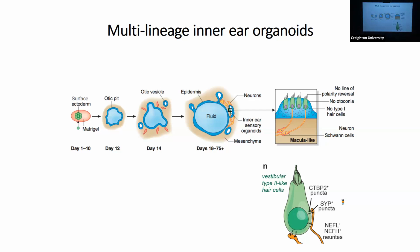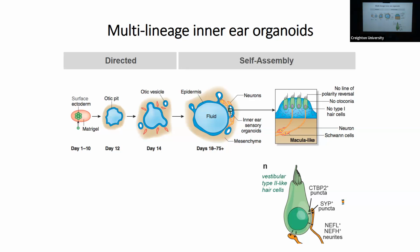So this is work that we published in 2019, and we've been iteratively improving the process and developing the protocol over time. The general sense at the time of publication was that we can recapitulate most of what we saw in our mouse organoids. We can generate these vestibular-like sensory epithelia with type 2-like hair cells and neurons. And I should mention that we take this approach where we're directing the differentiation, controlling differentiation up front, and then we allow the tissue to self-assemble.